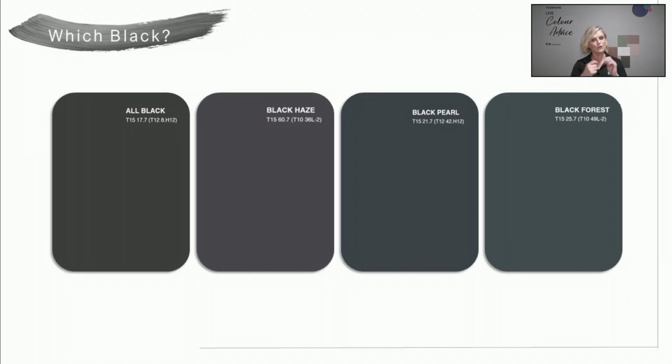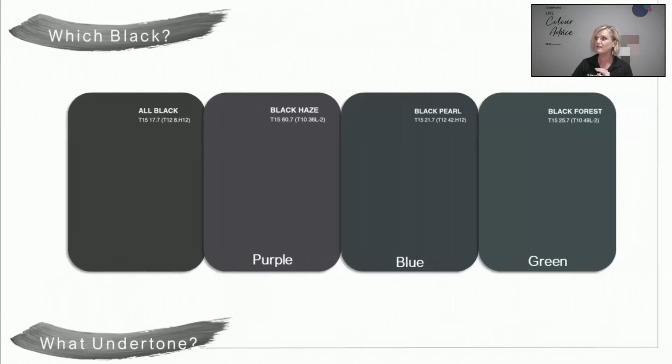Like when you start looking at a fan deck and you start looking at all the variances, you can start to see the undertones. Now, when I look at whites and even greys, I usually put them up against a white backdrop, and then you can really see that undertone come to life. When we look at blacks, I actually like to put them next to each other like I have here, and you can really see the undertone come to life.